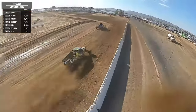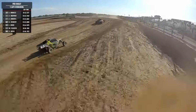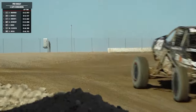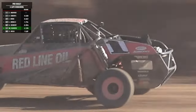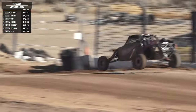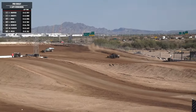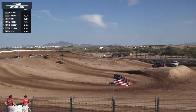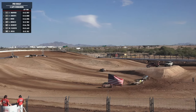Oh, wait a minute. Bonacci now going backwards. Looks like it's a left rear flat tire. Got something going on. Kennedy's going to go by. That is Bonacci. There's the white smoke. That's an exhaust manifold pop. I still think that sound is Drapkin. See? Yeah. It is.